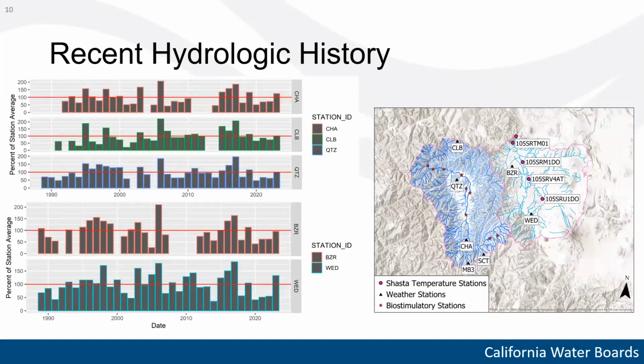Here's some rain data collected at those rain gauges I mentioned before, really focusing on the period after 2019, so 2020, 2021, 2022, below average for all of the stations across the Scott and Shasta, indicating that it was really up to snow to provide a lot of the moisture in these watersheds after these storms came in. There wasn't a lot of soil moisture from snow.